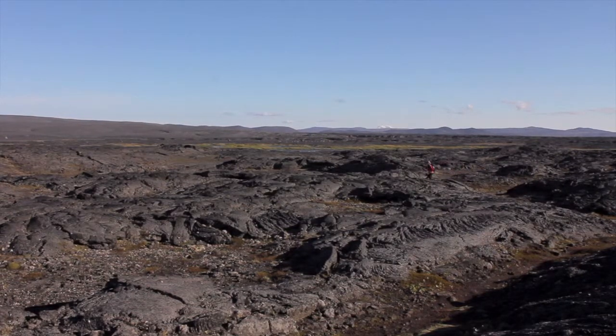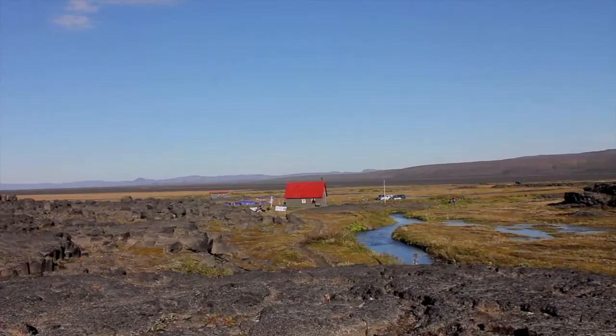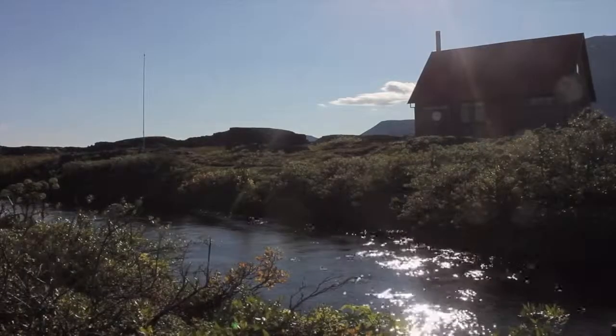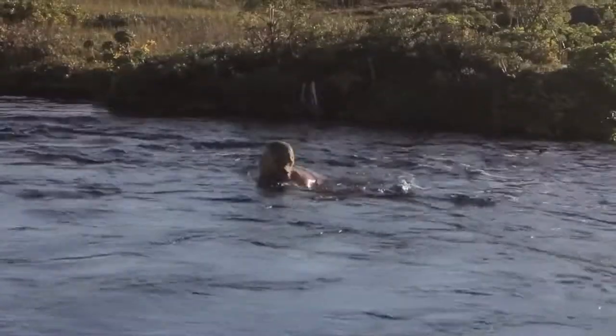A tough day's running through difficult terrain is rewarded by the welcome sight of an oasis in the otherwise arid landscape. And for the weary runners, somewhere to cool down, rest sore feet, and wash away 3 days' worth of sweat and grime.